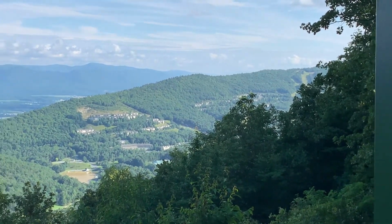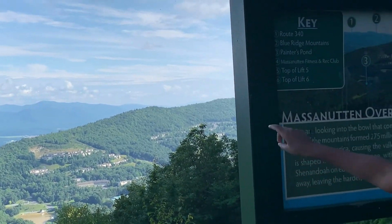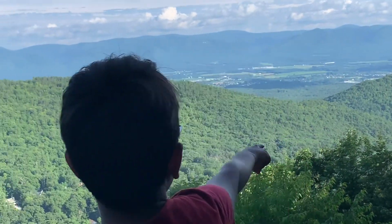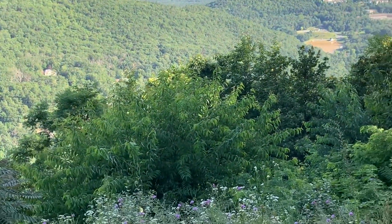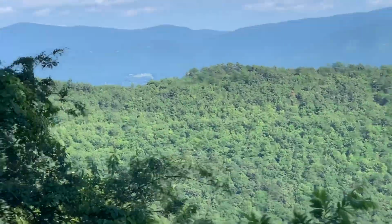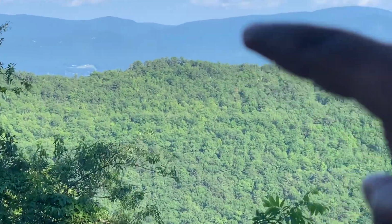Painter's Pond. It's Route 340. Blue Ridge Mountains. The Massanutten Fitness and Recreational Club is somewhere over there. The one with the green roof over there. See, I'll show you. That is the recreation center. And then somewhere over there is Route 340.